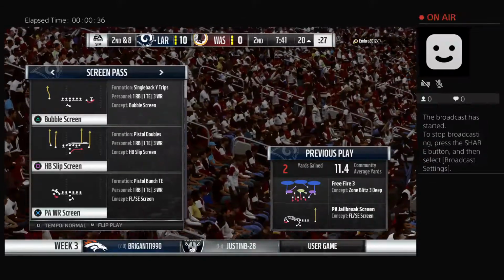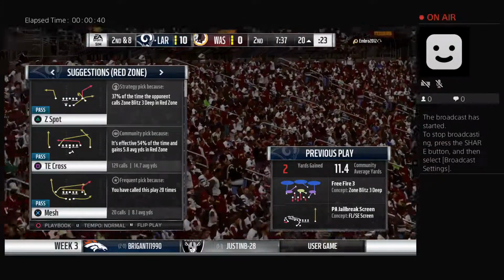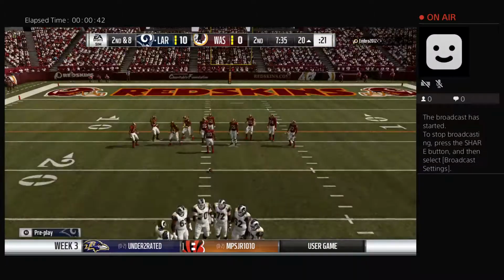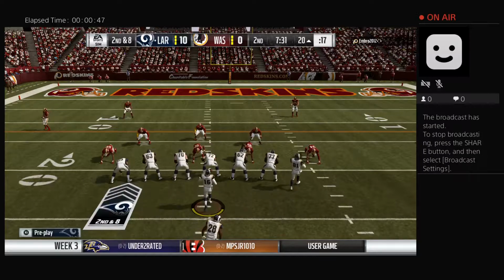How about the defense there, swarming to it and not allowing that to happen? Did not let him get downfield. So 2nd and 8 here after the pass play for 2 yards on first down.